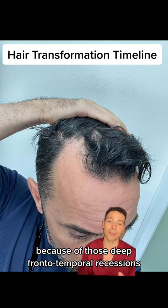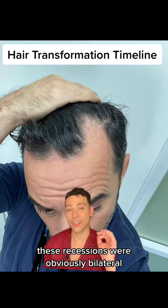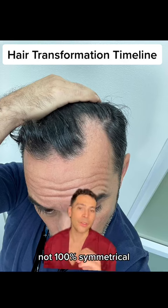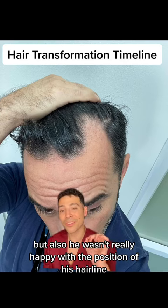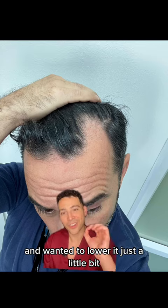deep frontotemporal recessions that have developed over the years. As you can see, these recessions were obviously bilateral, not 100% symmetrical, but also he wasn't really happy with the position of his hairline and wanted to lower it just a little bit.